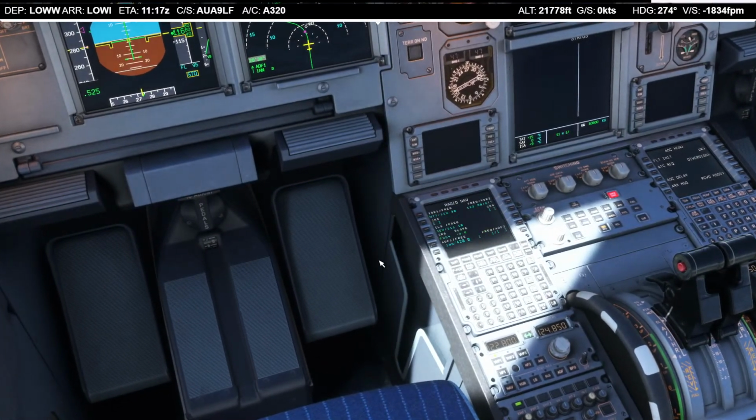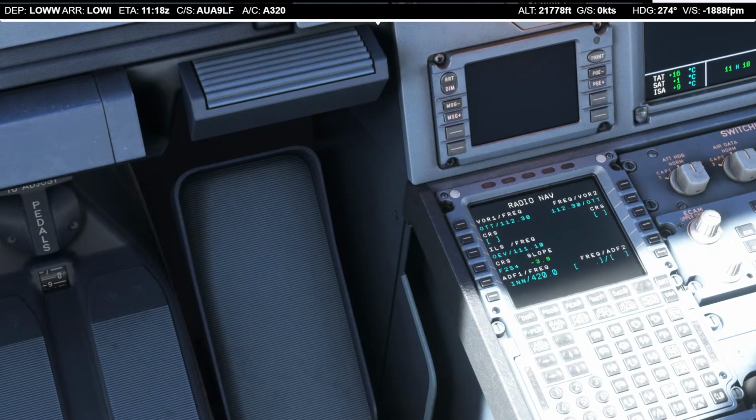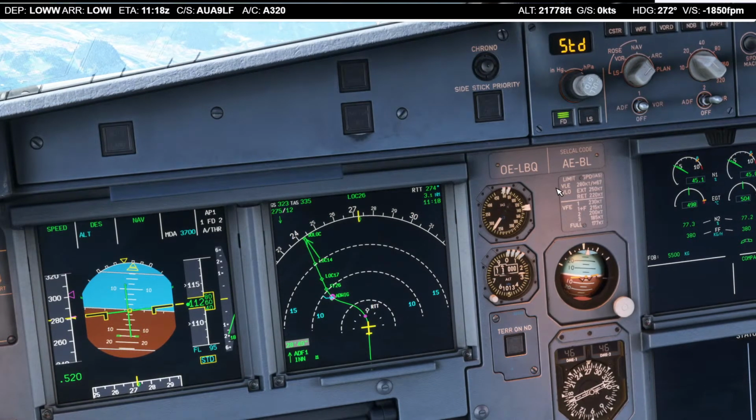So check the red nav page. We have Oscar Tango Tango, isn't it? Romeo Tango Tango. Okay, I have no idea.